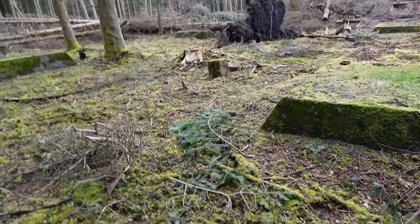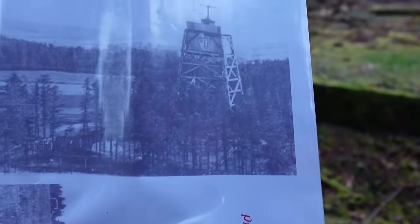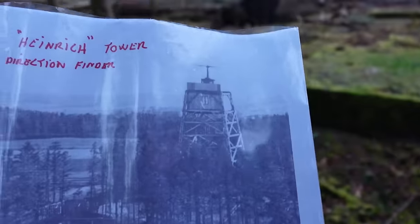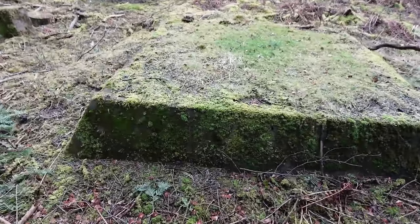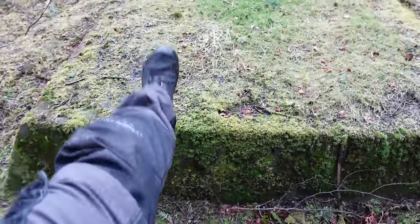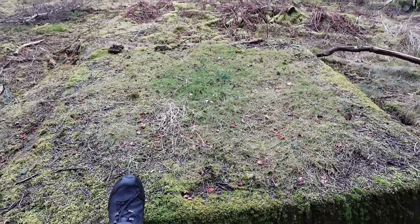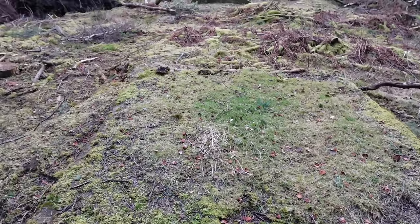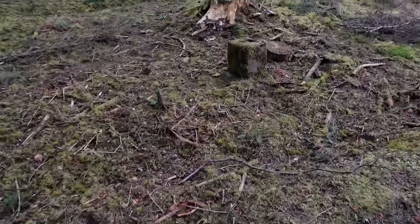No, it doesn't, because these were kept in secrecy. There's not that many pictures of them either. So, wow. And that's because they needed more range, so they put them higher up. But right now, this is amazing. We are actually touching history right here. And a very special history about the Heinrich direction finder systems.